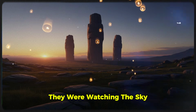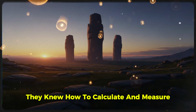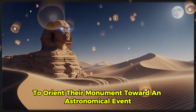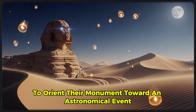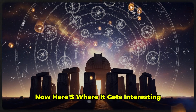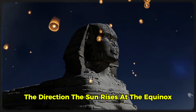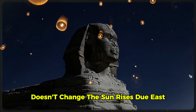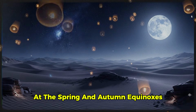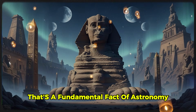They were watching the sky. They understood the cycles. They knew how to calculate and measure. They cared enough about alignment to orient their monument toward an astronomical event that only happens twice a year. Now, here's where it gets interesting. The direction the sun rises at the equinox doesn't change. The sun rises due east at the spring and autumn equinoxes, always has, always will. That's a fundamental fact of astronomy.